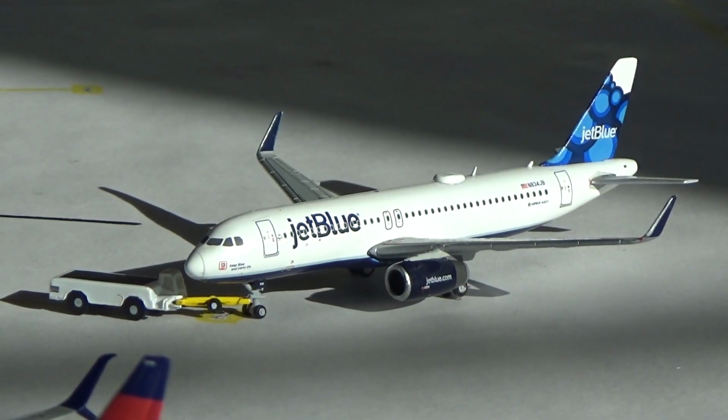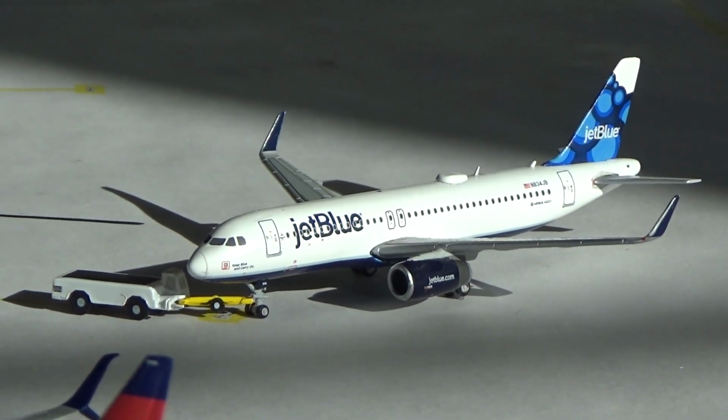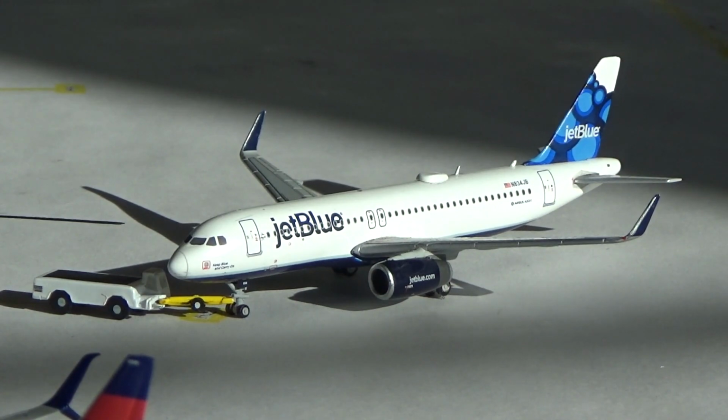And then right here we have the JetBlue Airways Airbus A320. This is the, not balloons, this is the bubbles tail. Anyways, he's blueberries. No, I knew it wasn't bubbles. I was like, no, that's OG stuff. Anyways, he's currently pushing back with service out to Los Angeles today.